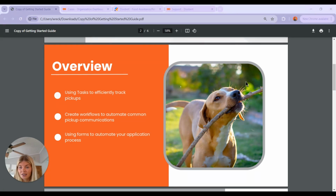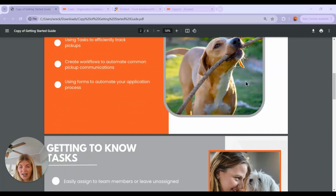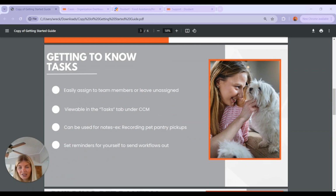But you can also just have this in your physical location, your rescue, your shelter, anything like that. And that can just be scanned there as well. So whatever you prefer, if you want to go the form route, I'll show you guys a little bit about that. But other than that, let's check out getting to know our tasks really quick.